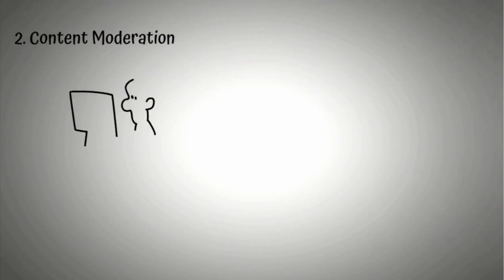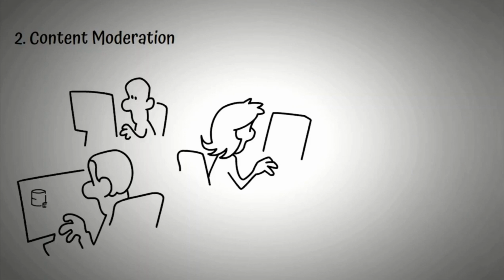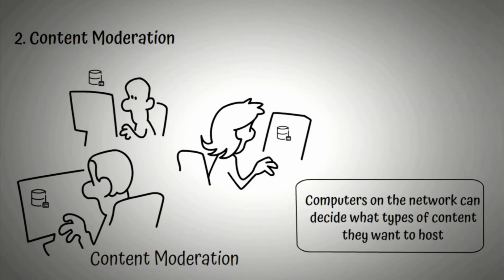The second is content moderation. Another interesting feature of the Arweave network is the ability for anyone running the software to choose the type of data they wish to store. This process is known as content moderation in Arweave. Put simply, computers on the network can decide what types of content they want to host. Perhaps they want to only host audio files and not images.